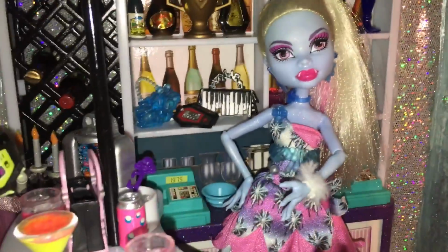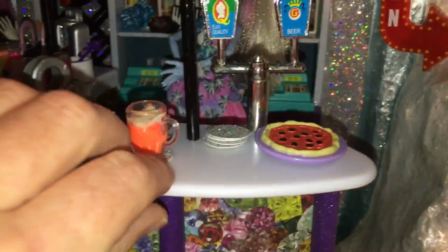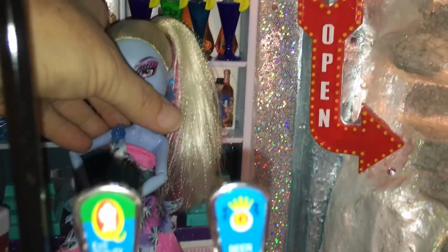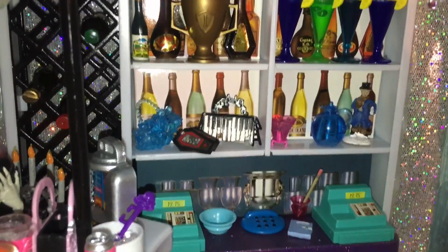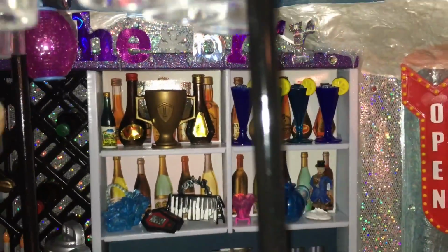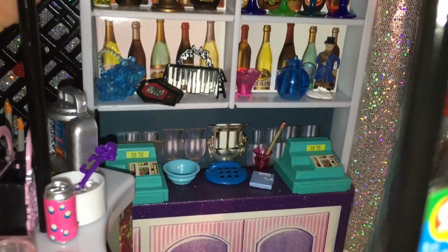Abby's working the bar while Operetta's over there serving drinks. So we got two cash registers. Oh, let me pull this out a little bit. That sign is a bottle opener from Target that I got on sale. So if we move Abby out, we can see behind better. There's the back bar. It's been set up a little bit. Kind of made do with what I had for now. And I'm sure I will find some things later maybe to add or change around, but it looks good. And then Abby covers most of it, so it's actually quite full.